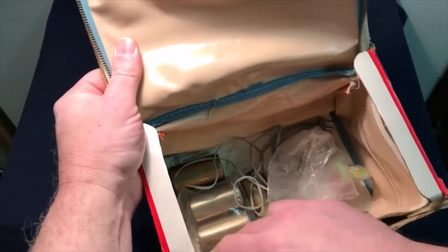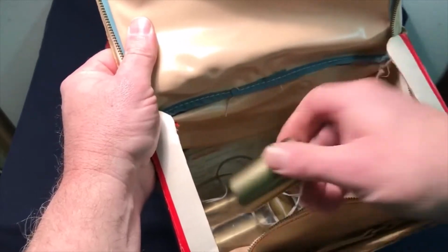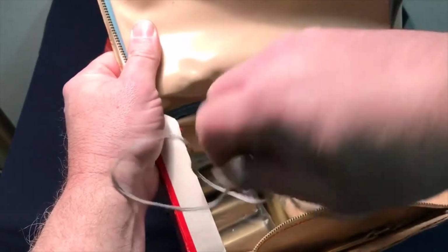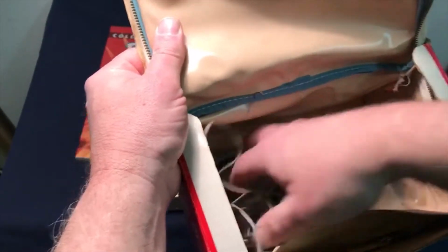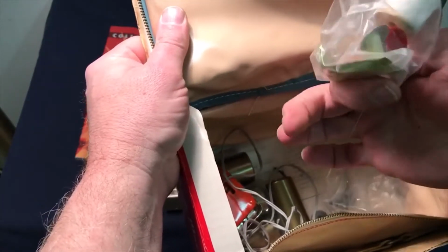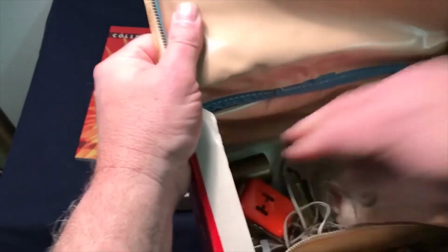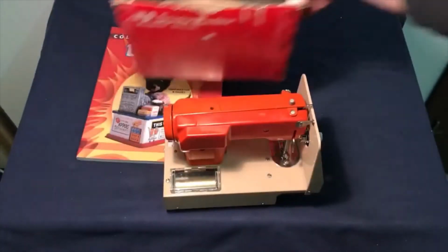We've got batteries, the original batteries. Look, they're blank. Interesting. The little treadle for powering it, for getting the speed up and down. Thread, everything's in here. I don't think this one has ever been used, actually. And instructions on the bottom there as well. But it's got its own carrying case, as you can see. So there's that.